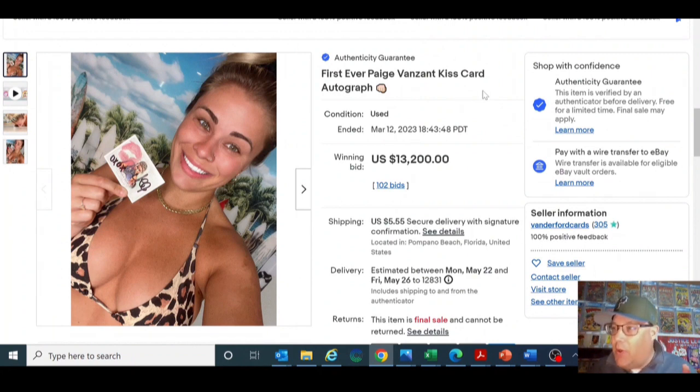He is probably going to be the happiest man on the face of the earth, with his 50 clones of Paige Van Zandt, and him in his mansion, sipping his tea that's being poured by his Paige Van Zandt clone. So I'm just telling you, this is what's going on. This is why this card sells for so much. It's going to happen, guys.